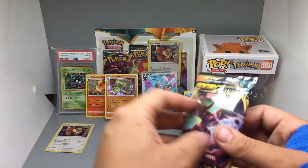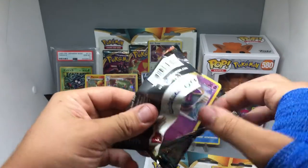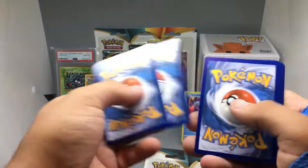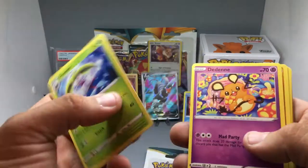Okay. Man, I can't believe that first pack went 3 for 3. I don't remember the last time I had that much luck. Let's go with the code. 1, 2, 3. Let's go with this. Get rid of it. Steenie again.